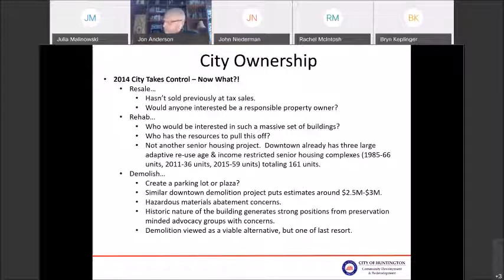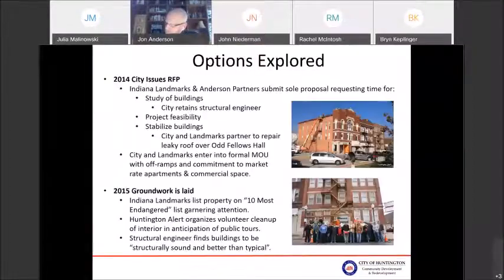We really didn't want to go down that route unless we absolutely had to. But again, we knew it was kind of an option we did have. So we start down the process to see who out there may be interested. In 2014, we issue a request for proposal.